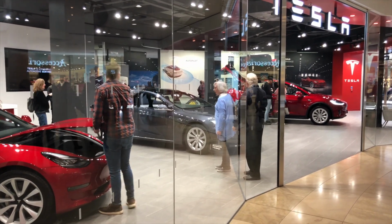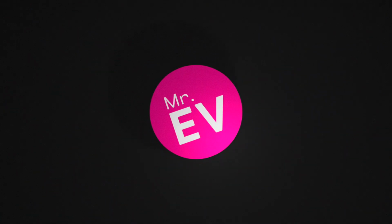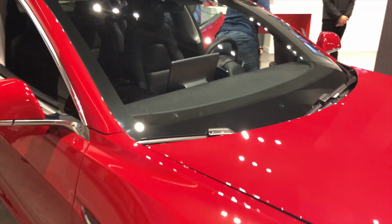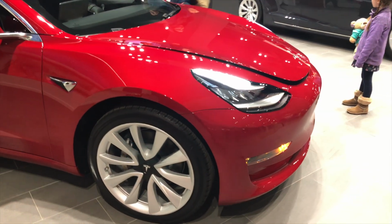So we got there and, well, it's beautiful, isn't it? Well, at least I thought so. My wife was not too impressed. She said it looked like a toy car. Mainly, I think, because of the front, and I would agree, in fact, that the front is not the best angle, I suppose, for the Model 3. But anyway, she said it was like a toy car.